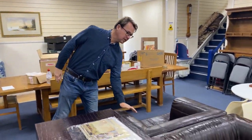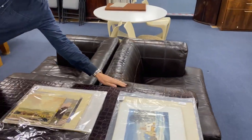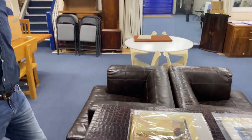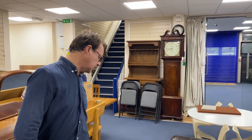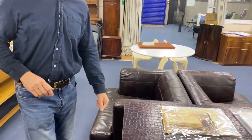Also got a pair of big leather tub armchairs. Andrew Martin again. Something nasty has happened to the leather. It's going to need refinishing. But again, these sort of things retail at big money, so we'll see what they make this time with us.